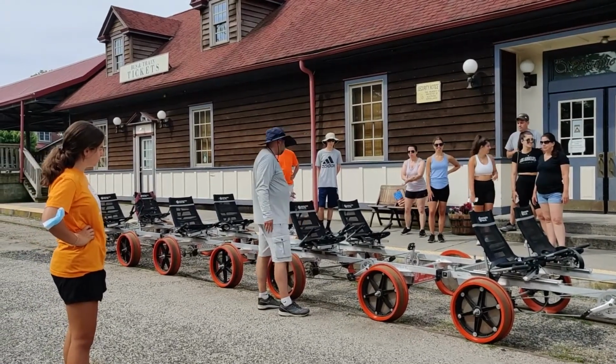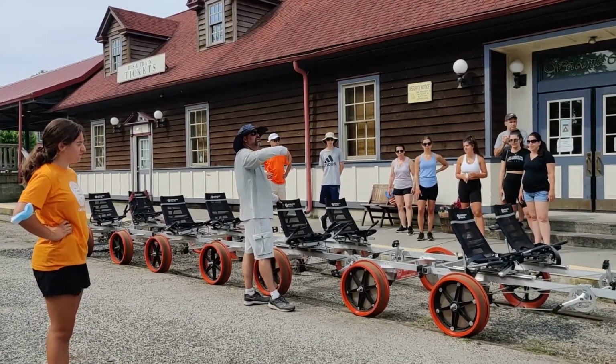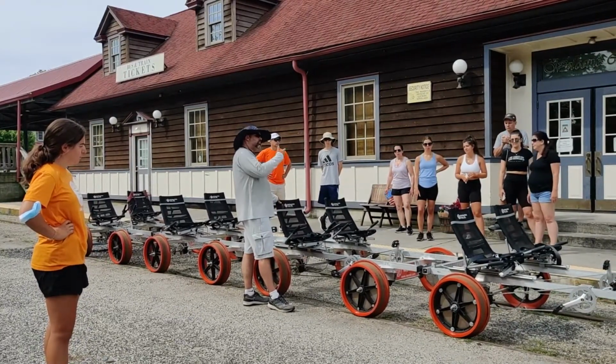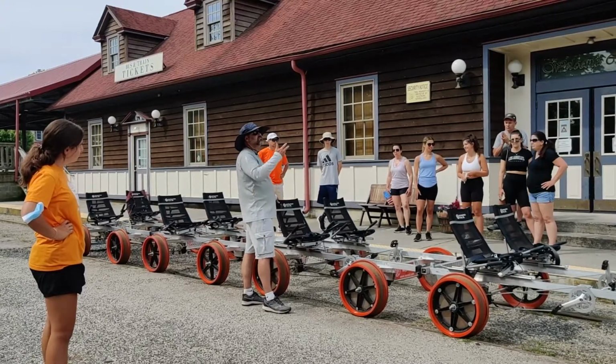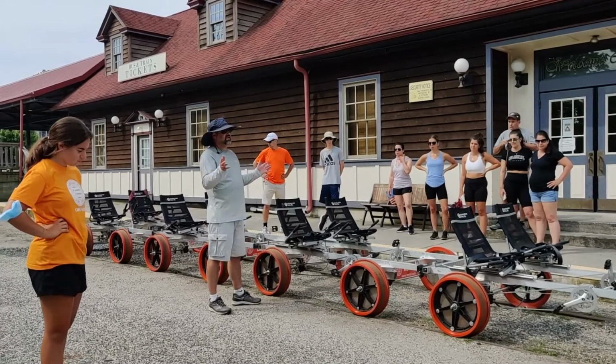As we're out there, keep a distance of, say, 20 to 25 feet between the bikes, if possible. Partly for safety reasons, partly so that everybody can have their own experience. If you're in a bigger group and you want to stay together, that's fine.